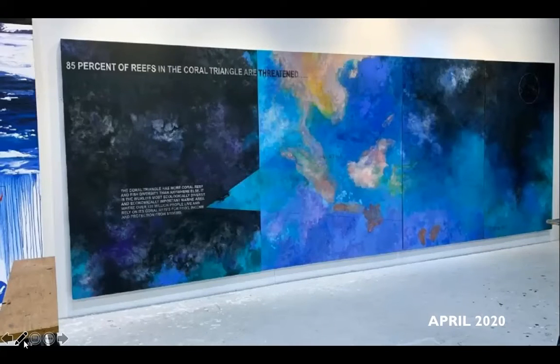And this is, I guess, the first time I've really used text in such a bold way. You know, 85% of reefs in the Coral Triangle are threatened. It seemed after I did this angry, emotional painting about summer heat, I just felt I had to be more outspoken, although I've always worried or been concerned about the balance between message and aesthetics.